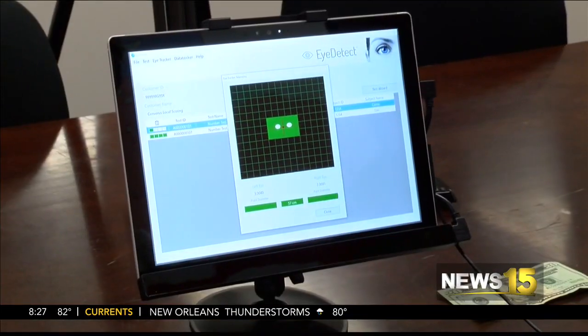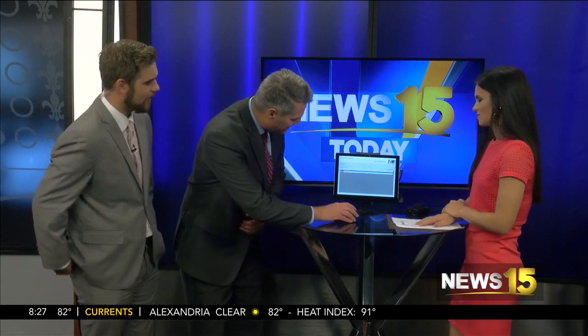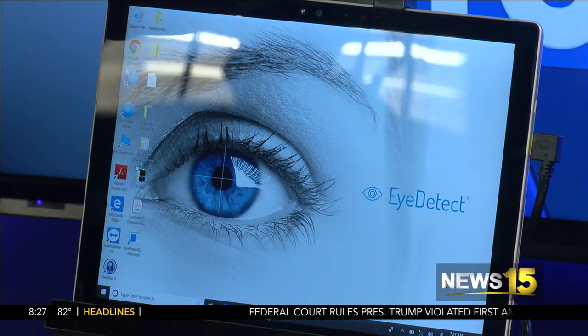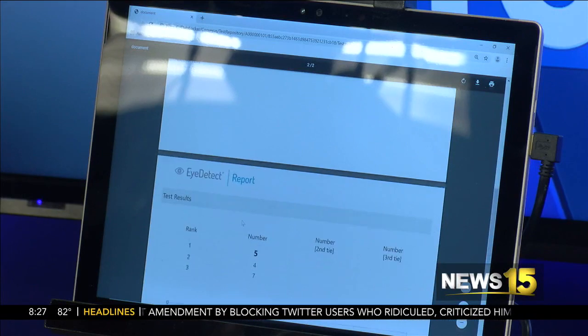It identified it based on his eyes changing when he lied about having written down that number. Show the numerical results of my lying, if you can, because you mentioned something about how I was aggressively off the norm. Is it working? The mouse? Let's come in here and look at his report. All right, so here's his report.